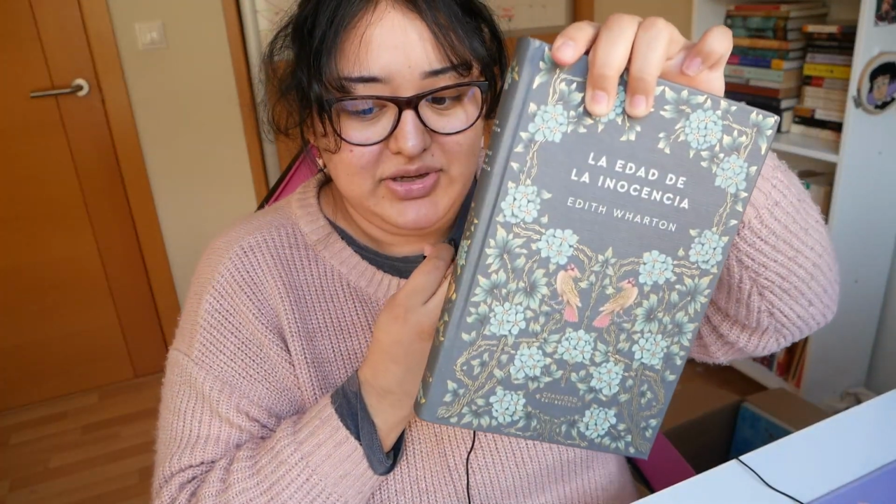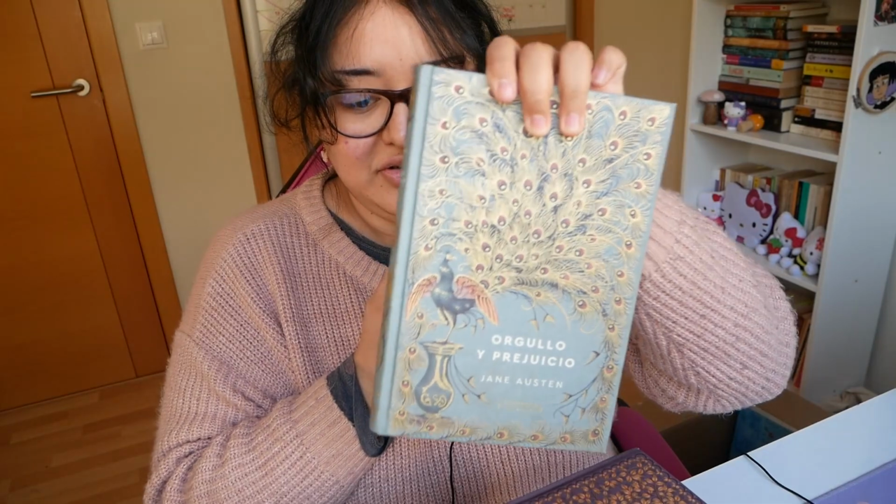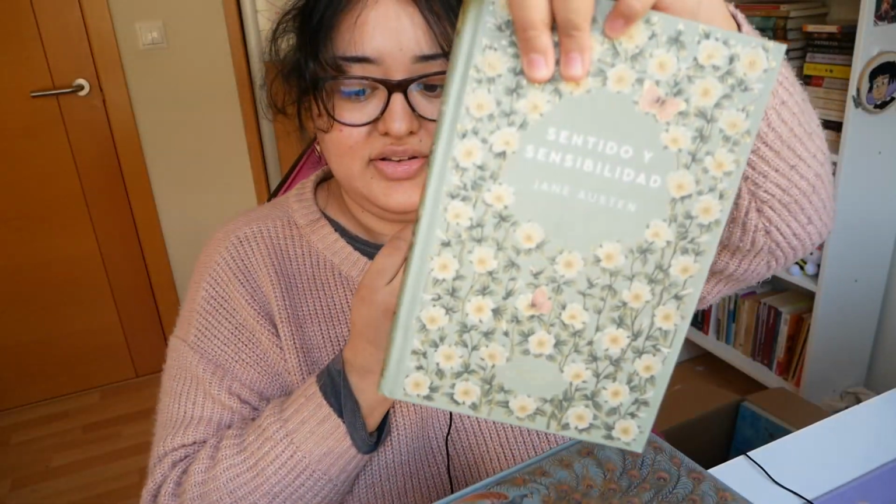So here's Jane Eyre by Charlotte Bronte, The Age of Innocence by Edith Wharton, Emma by Jane Austen, Little Women by Louisa May Alcott, Pride and Prejudice also by Jane Austen, Sense and Sensibility also by Jane Austen, Northanger Abbey is also by Jane Austen. I read this one this year actually. In January I read Northanger Abbey for the first time, and Sense and Sensibility I read in Spanish. Pride and Prejudice I have read both in English and in Spanish, and Little Women also in both languages.